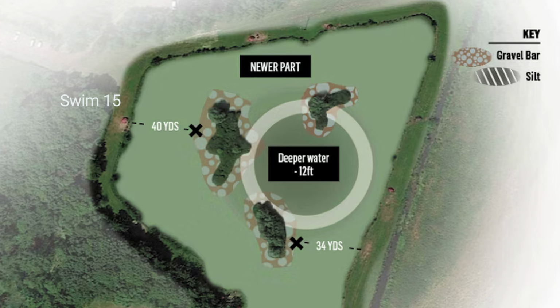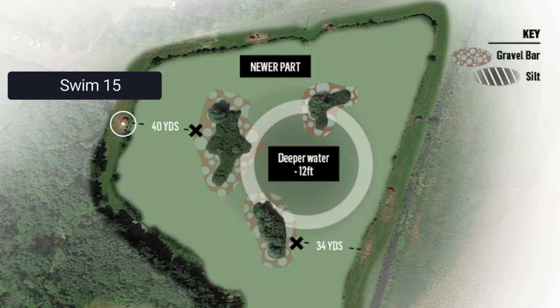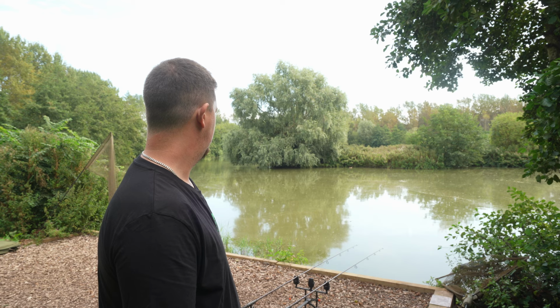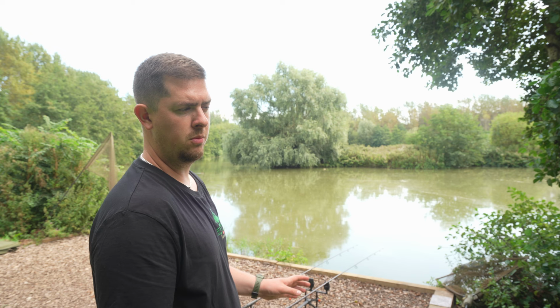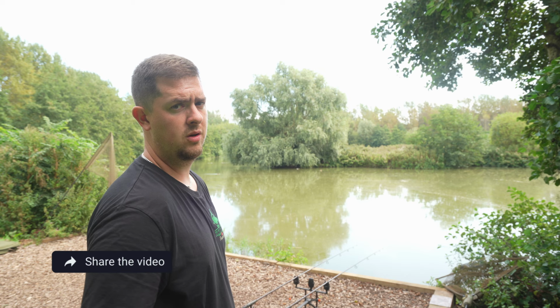It's quite a clear spot. So we've chucked about five or six small little spots over there. And we're starting off with just a nice little yellow pop-up just to see if we go on. And then the other rod we've just put out in open water on a Zig rig. If you've not used one before, I'm using the new Tracker adjustable Zig rig system. It's pretty nifty. I'll talk to you about that later if we get any success off of that.